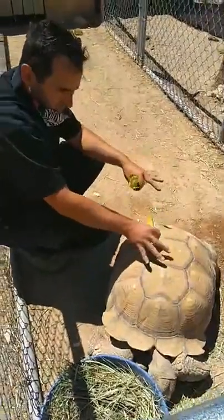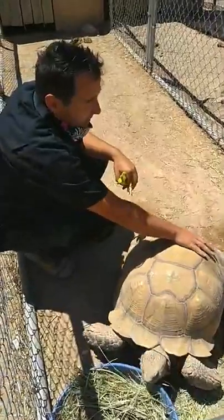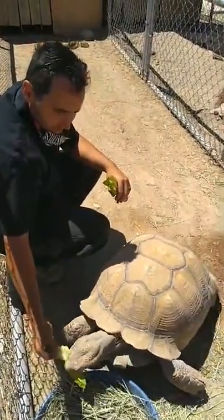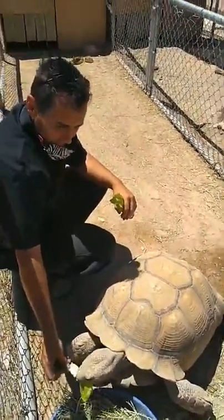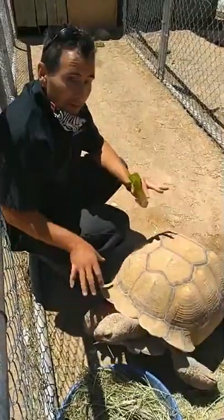There's also a special unique feature that it does for him, which is that it allows him to absorb heat. It's kind of like a giant solar panel. I think we have a question. Sure. Can he stick his head all the way in his shell? Can he come out of his shell? This is about the extent of him coming out of his shell.